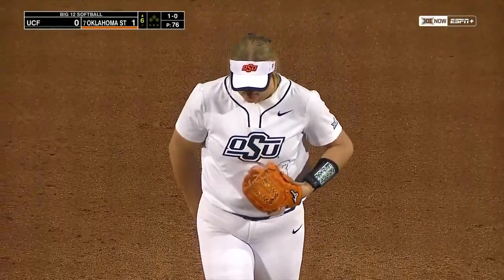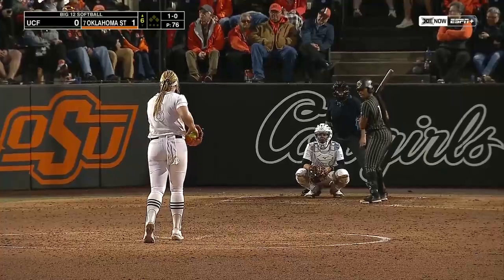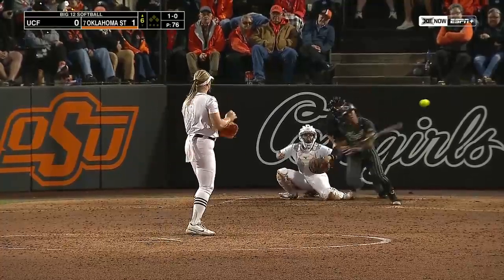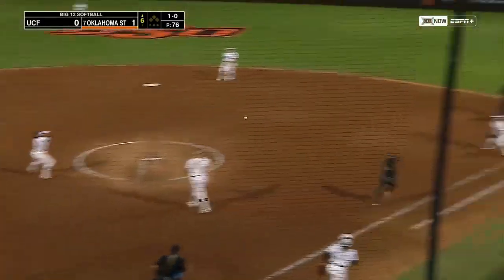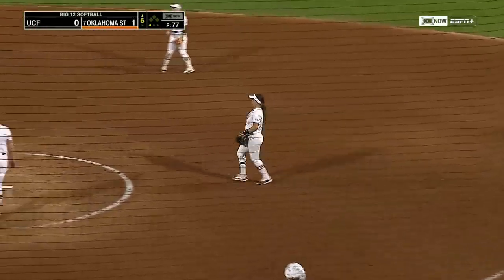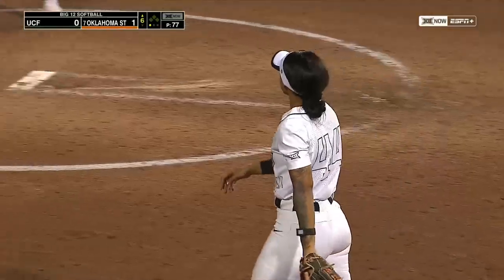Third time through the lineup now for UCF. They're coming up with their leadoff hitter. This is a really good opportunity for them to get something going. Ground ball to third. Edwards has it, fires to first in time. Pretty routine play there for Edwards.